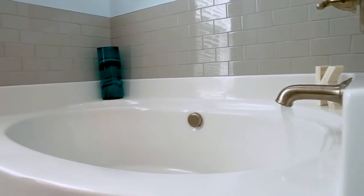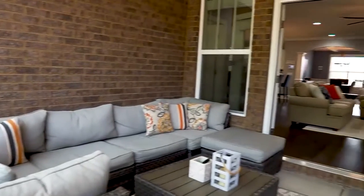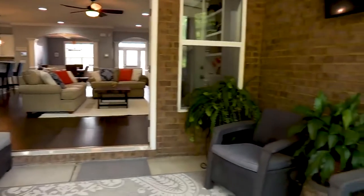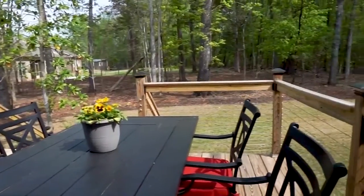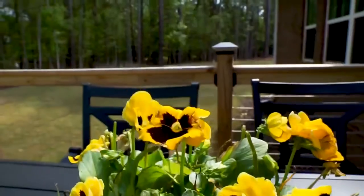6-foot full-view French doors lead us outside. This looks like a great place to relax. There's a spacious deck, plumbed for your gas grill with cable railing and your very own shed. The property line on this almost half-acre lot extends beyond the grass and backs up to the woods.